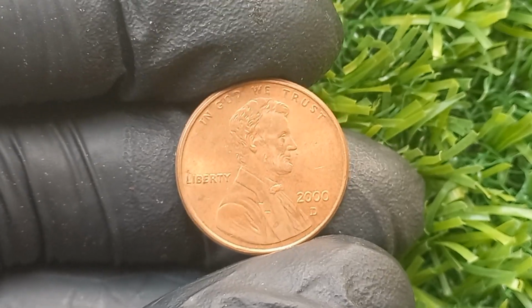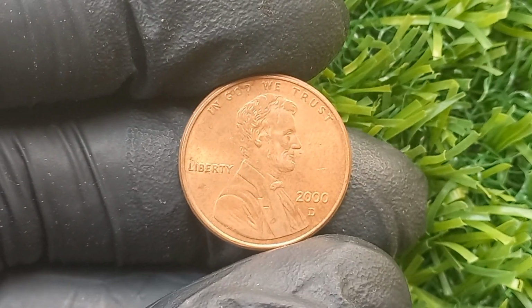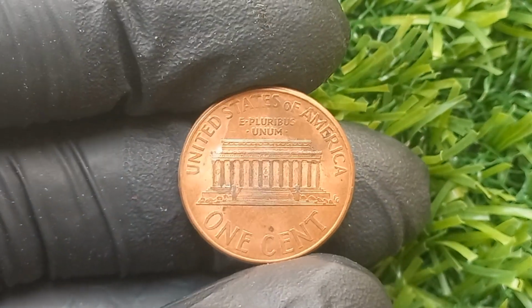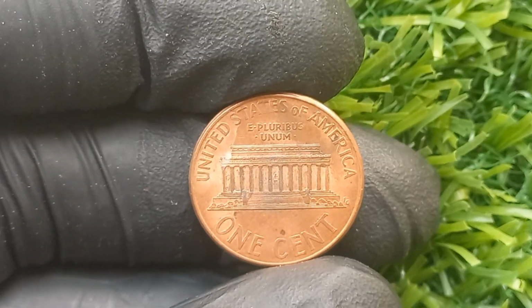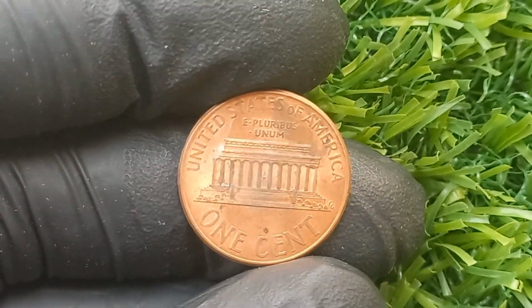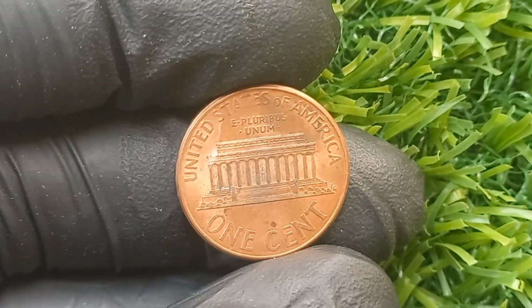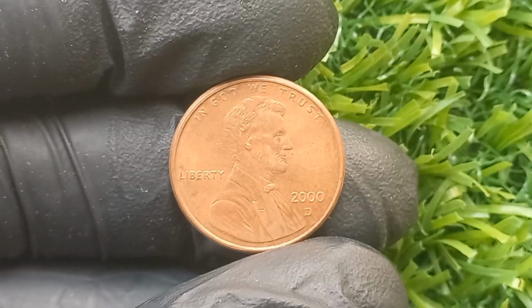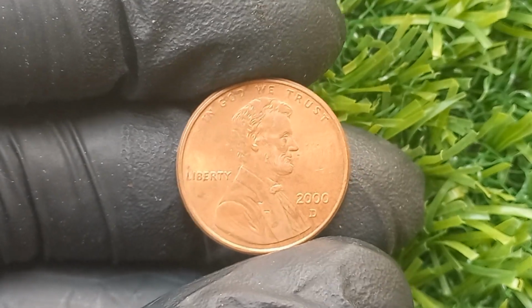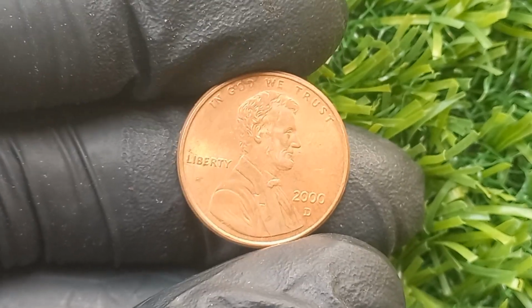Let me paint a picture. A man in Ohio found one while rolling coins with his granddaughter. He sent it to a grading company. It came back MS67 red. He auctioned it and walked away with $284,000. From one penny. Another coin, with a subtle doubling on Lincoln's eye and date, sold privately for just over $300,000. And experts believe there are less than 10 of those still out there. How many pennies have you overlooked in your junk drawer? Because once these rare coins are found, they're gone from the market.